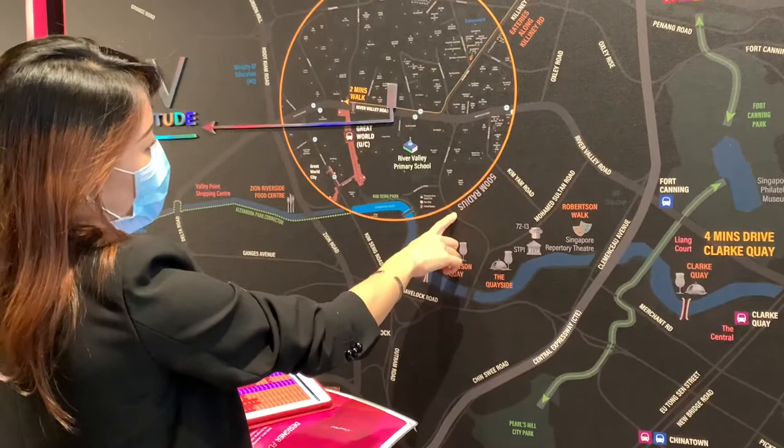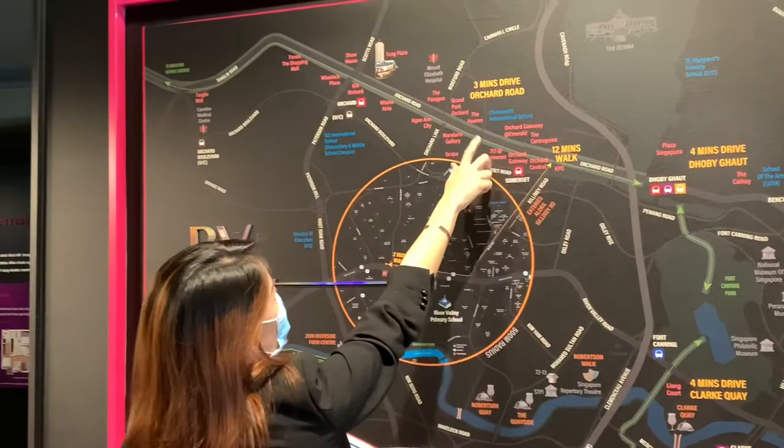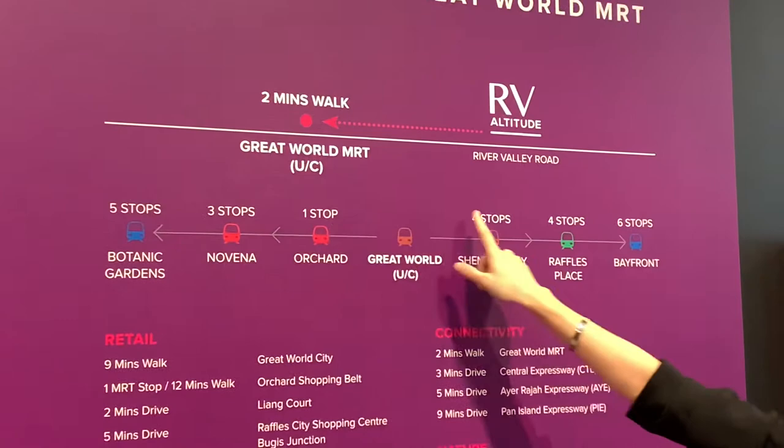In terms of location, we are just outside of the whole main Orchard Belt itself. If you need to head down to the Orchard Belt, it's only roughly about 8 to 10 minutes of walking distance. If you take a look at this portion here, it will show you all the amenities. 2 minutes walk to the upcoming station. How many stations do you need to head down to Botanic, Novena, Orchard? This number of stops.